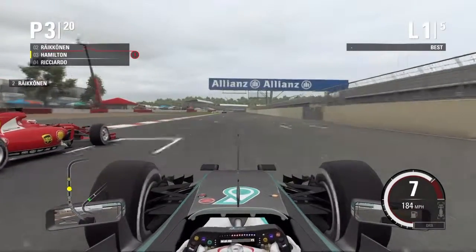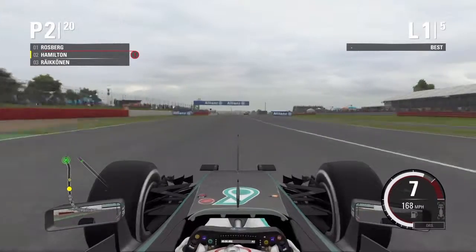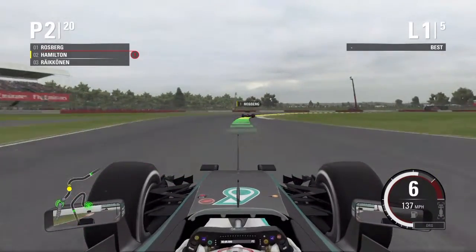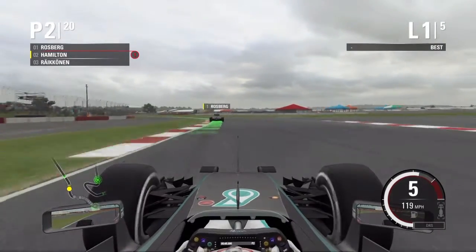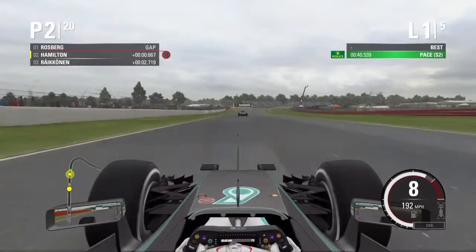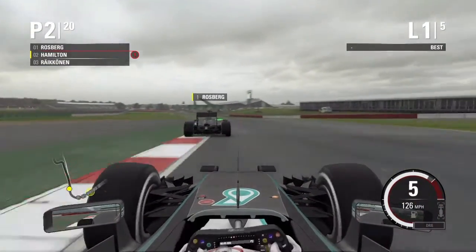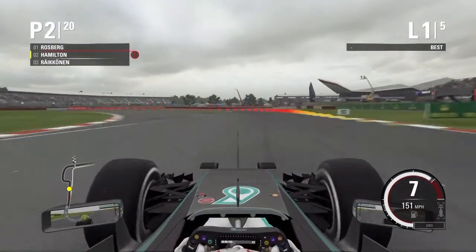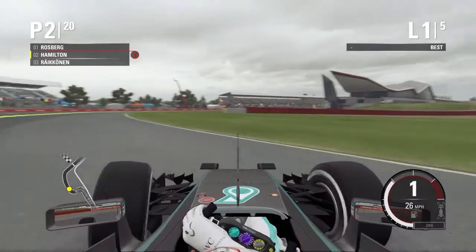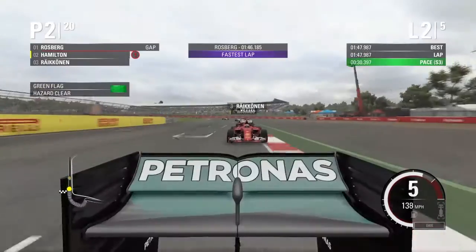Past the old start-finish straight. Round Stowe corner, takes him past Stowe corner. Next one is Nico Rosberg, catching him up through Maggots and Becketts. Six hundredths of a second behind Nico Rosberg now. What a good overtake that was, but Nico Rosberg gets back and they touch wheels. Lewis Hamilton nearly spins off there, and I get a warning for collision with Nico Rosberg. Nico Rosberg gets the fastest lap.